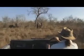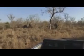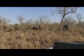A very nice example of the variation in tusk size that you get. Sorry, I think I might have just got a little too close. She moved a bit, but she stopped as soon as I stopped.